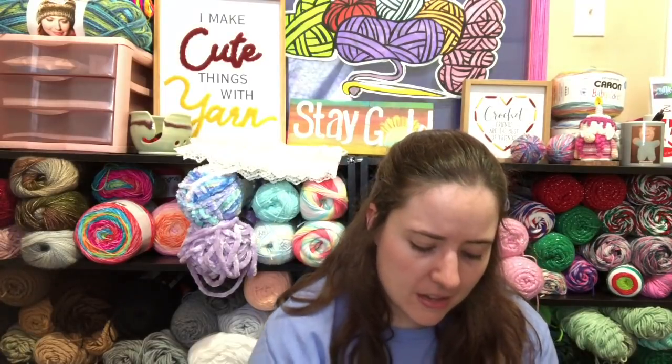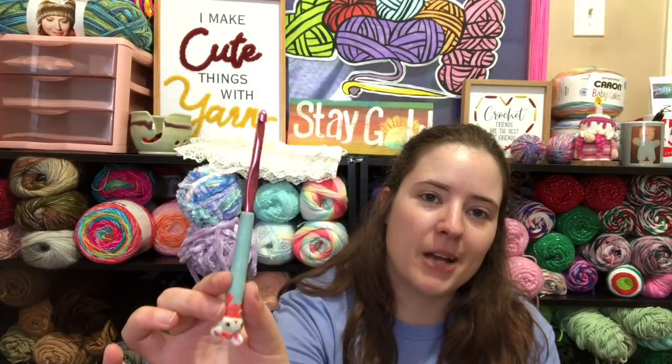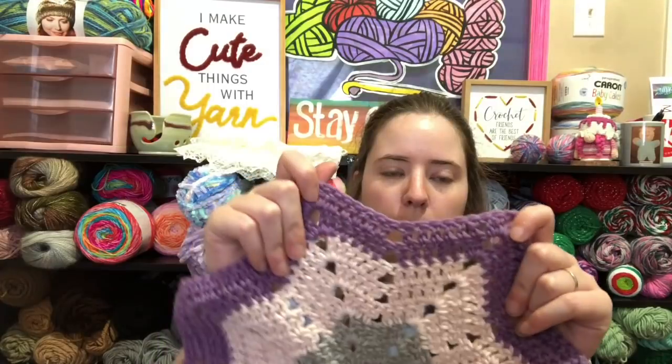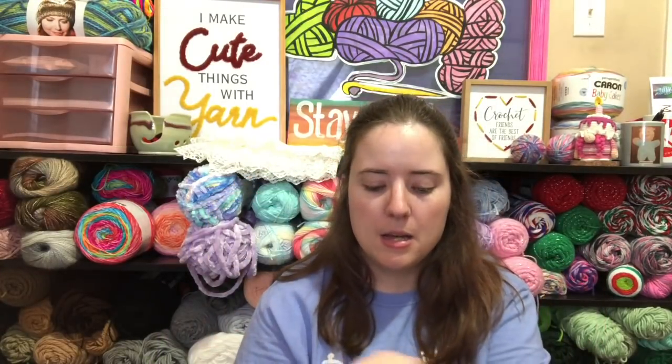So the pattern calls for an H hook, but I didn't have an empty H hook in the hook bag that I had with me. So I just grabbed an I hook. So I'm just making it with an I hook. And that just makes it a little bit holier, I guess. But it doesn't matter because blankets are still warm even with holes. But yeah, so that's my blanket.